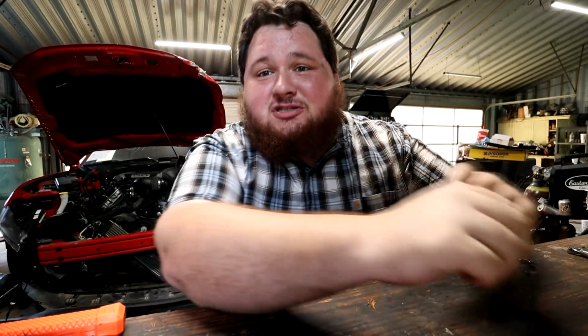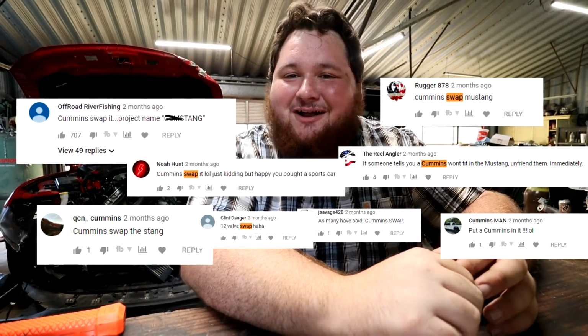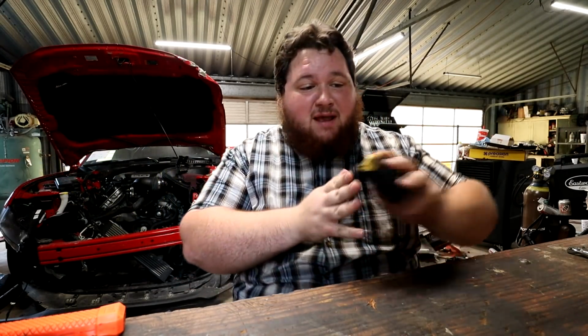Now, on the first video that we put out on this Mustang, everybody's like, put a Cummins in it. Cummins swap it. JK, LOL, Cummins. How hard could it really be? As long as I can make it fit, well, obviously we're not going to put it in that car. If I could make it fit, imagine, we wouldn't need a front clip or nothing. It'd just be a drag car. But imagine a 12-valve Cummins in an S550 Mustang.